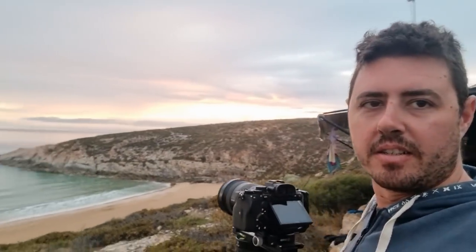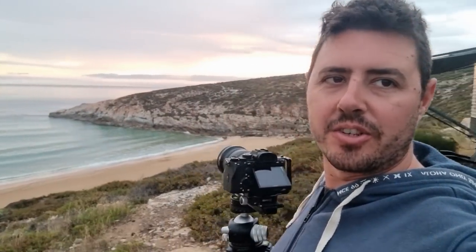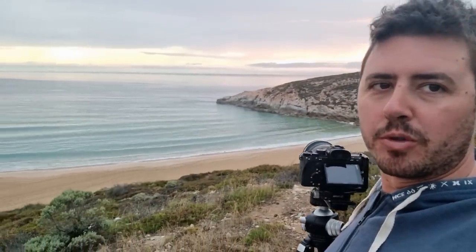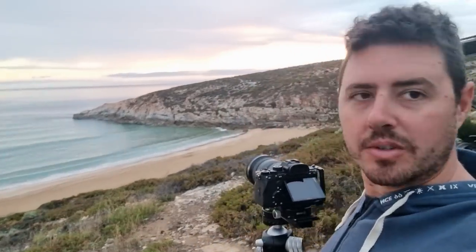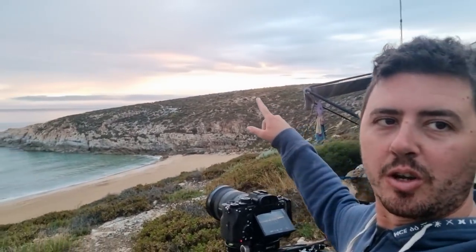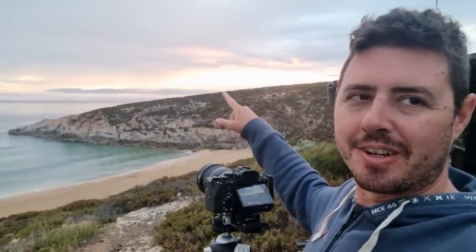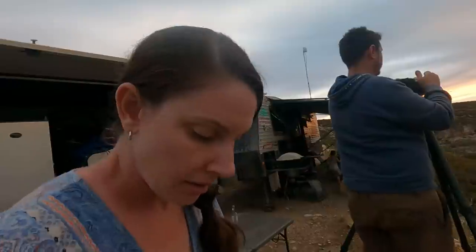You can see these colours behind me. Pretty epic. Not showing up in the phone that well, but we got this blue water below, we got green down here, and then the sky is going orange, hopefully. Hopefully the sky finishes going orange. This is what we travel for. This is what we love.